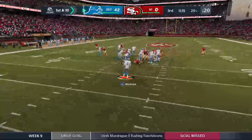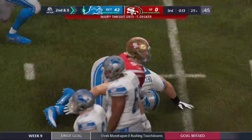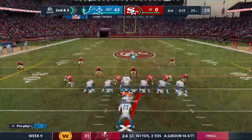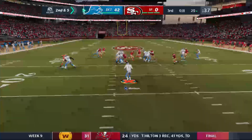They begin the drive with Johnson, and he's stopped right at the 25 after a gain of 5. Now I think we're going to get a timeout here. Yes, a timeout here as it looks like we've got a Lion that's shaken up. Here's a 2nd and 5 now from the 25. We'll check on his status when we get back.